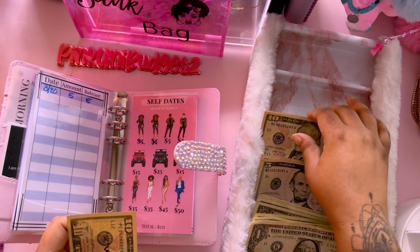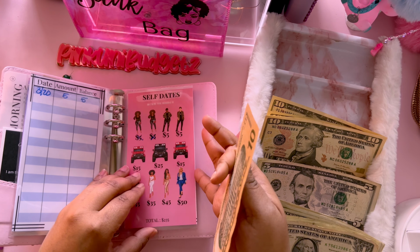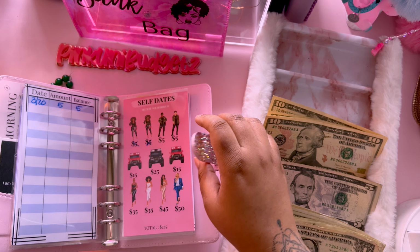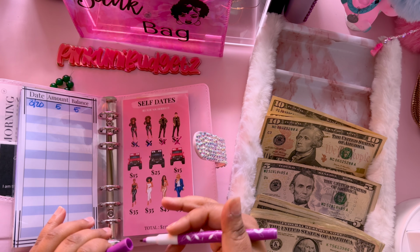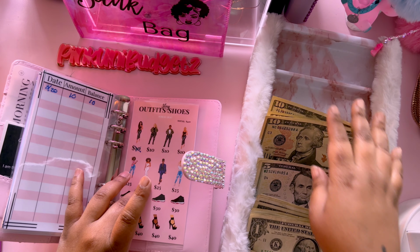I do want to stuff some Baddies challenges, so let's see, we got 10, we'll just do 10, and self dates, like good, because I want to give me some sushi. And we'll see, and then we got 10 in this one.